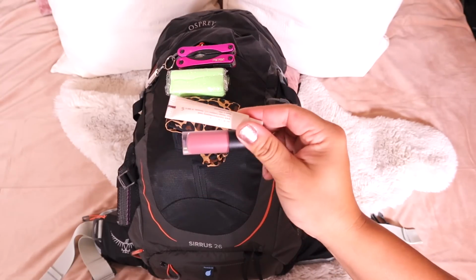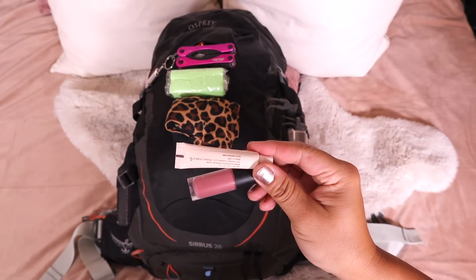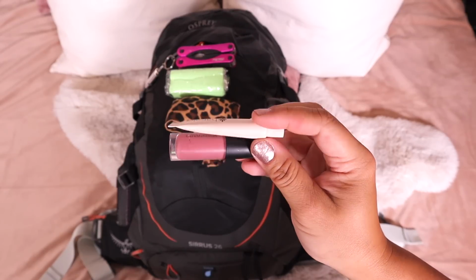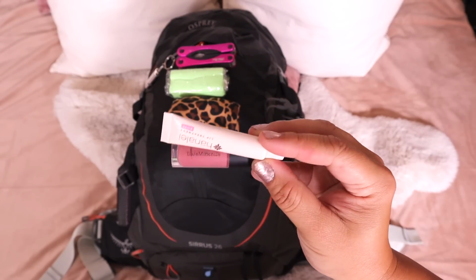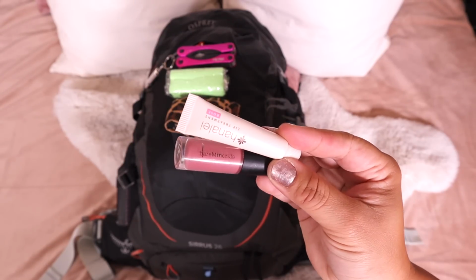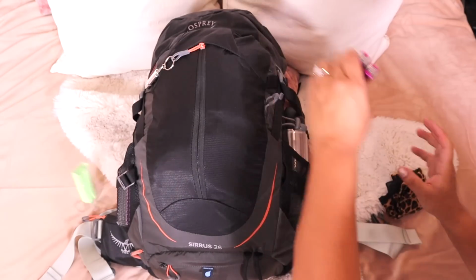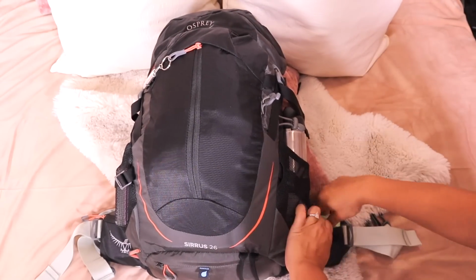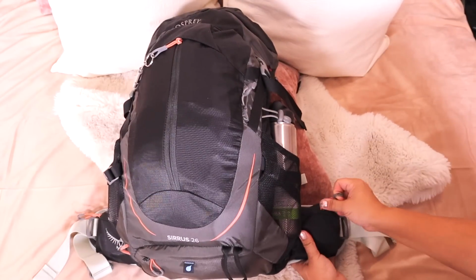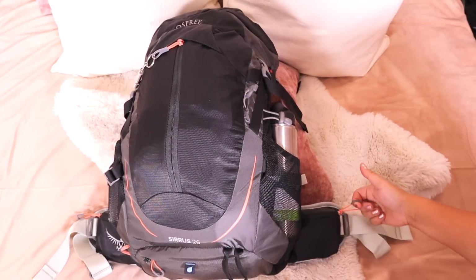And then I just have 2 lip products. I'm also going to add an SPF one. I do take pictures and stuff all the time, so I do have a Bare Minerals one, and then I just have this Hanalei. Oh my gosh, this lip treatment is so amazing. They are not SPF though, so definitely keep that in mind. Okay, then we're going to stick all of these back in here. And I love these zippers, guys. These are such good zippers, and they have a great pull on them.